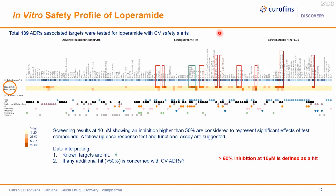As mentioned, overall we include 139 ADR-associated targets in our adverse ADR enzyme panel and safety screen panels. For each target, we can classify them into different areas like CNS, CV, endocrine, GI, immune, oncology, respiratory, and others. So we can know each target is related to different areas, or some targets overlap or are shared by different systems.